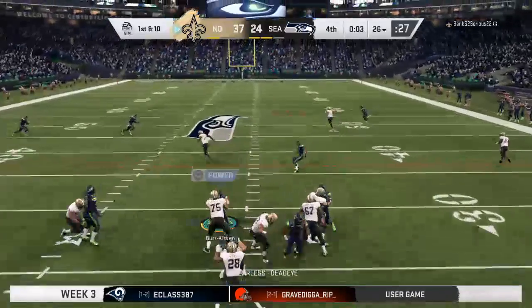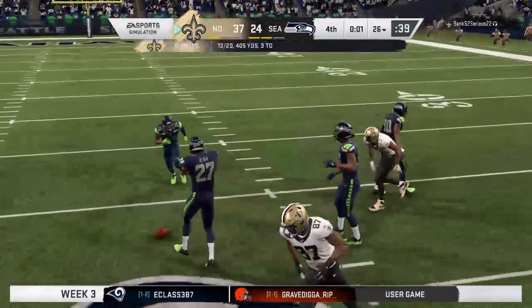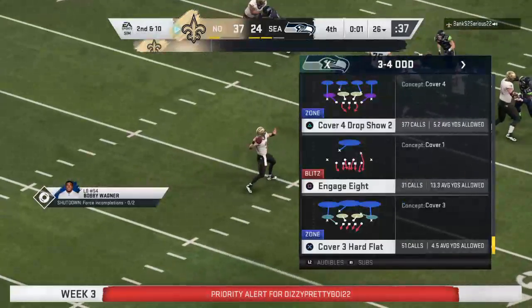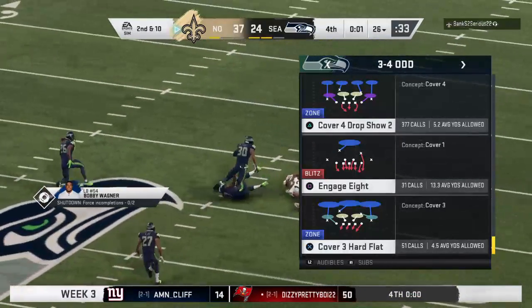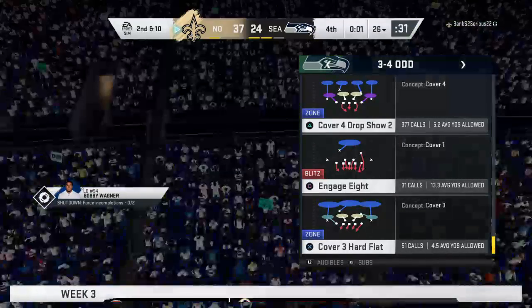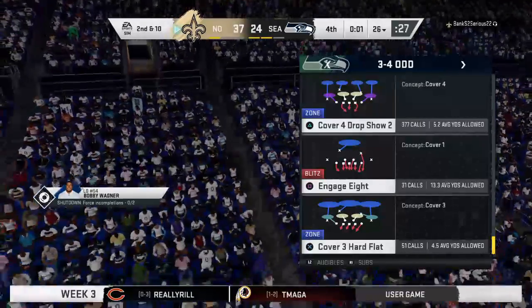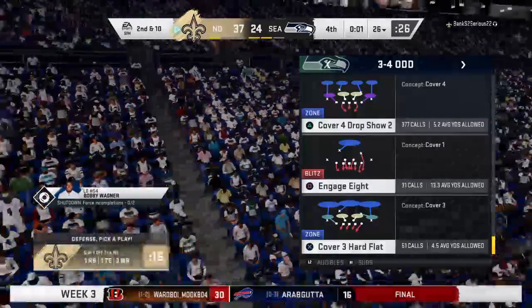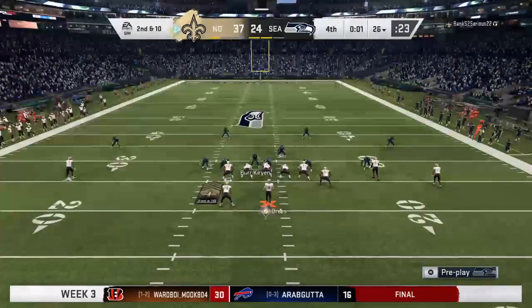Brees is looking to throw. And this will be incomplete. 1 second left to go. Oh, Thomas unable to reel that one in, but it'll be 2nd down. Once again, they'll come up on the 26-yard line, 2nd and 10.